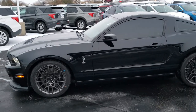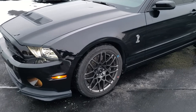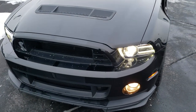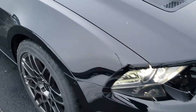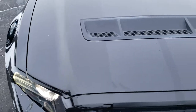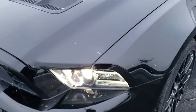This is stock number 193X. We are here at Summit Automotive in Beaver Dam, Wisconsin. Summit Ford in Beaver Dam. And today we are checking out this super clean 2013 Ford Shelby GT500 Mustang. This vehicle has a 5.8 liter V8 supercharged motor, which pumps out 662 horsepower.